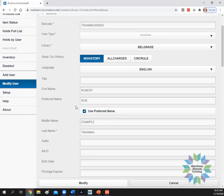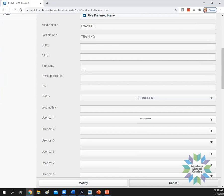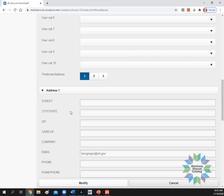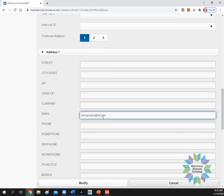And here, it's the same stuff that's in workflows, but it's just a little bit cleaner. So you may notice as I scroll through, I don't have a birth date for Bob, but some of your patrons may have that. Same with the privilege expires. These fields would be filled out, but he's generic, so he doesn't have a lot of that info. But when I talked earlier about emailing patrons their checkout slips, if you notice that the email address is incorrect for your patron, you can just hop in here into the modify user and update it here. And then you'll be able to send them that slip right away to the correct address.